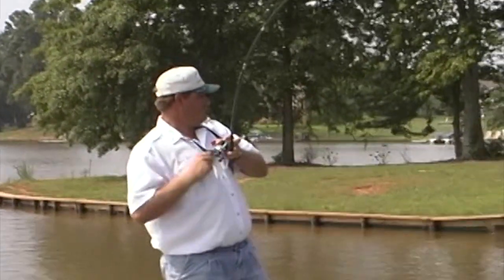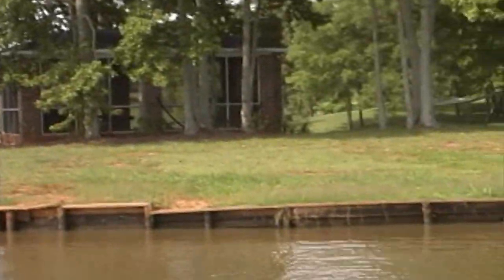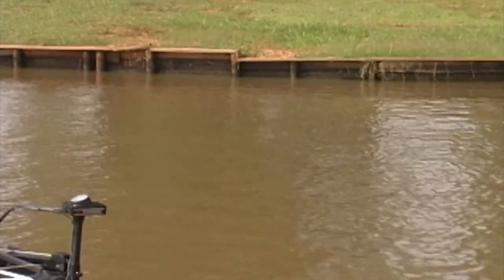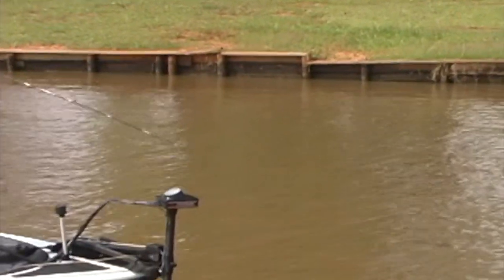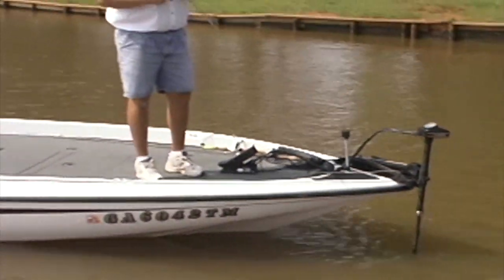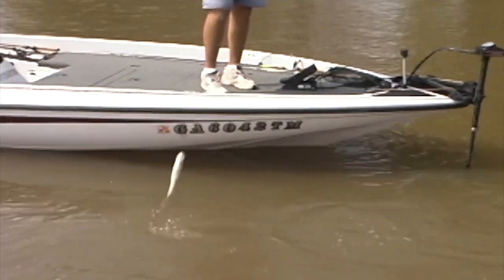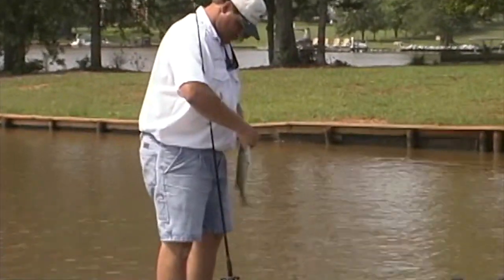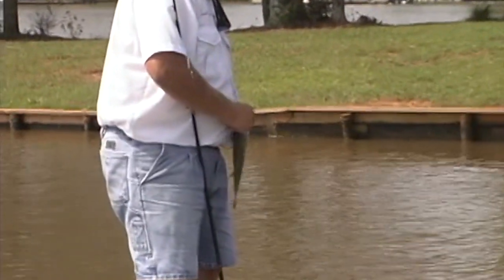Got one? Yeah. No size, but we'll take him today. You catching fish while I'm retying. I'm sorry. You had your chance. You took just too long. Lake Oconee special, 12.5 inches long. Been days I'd like to have him on Sinclair.